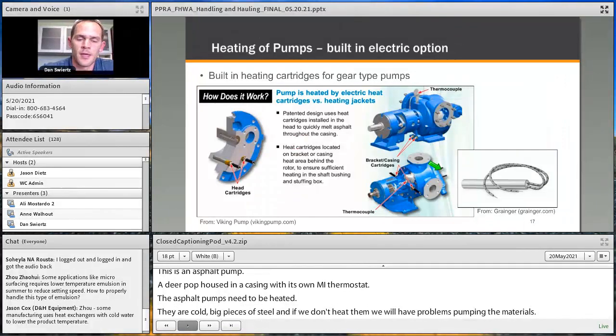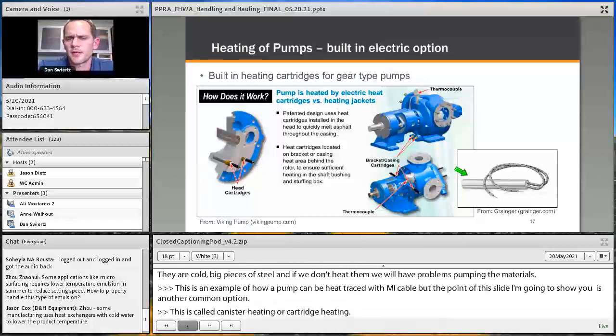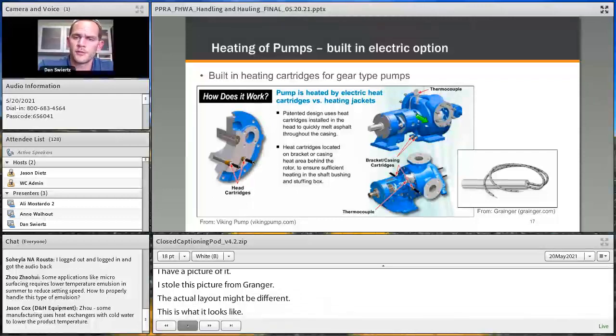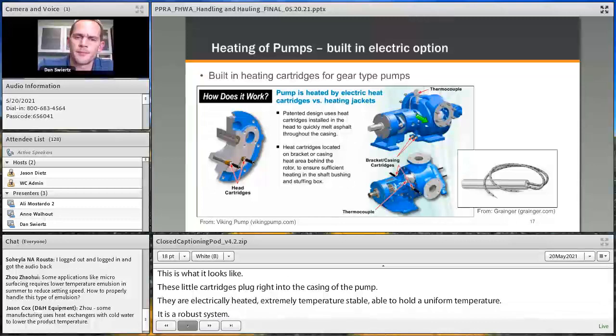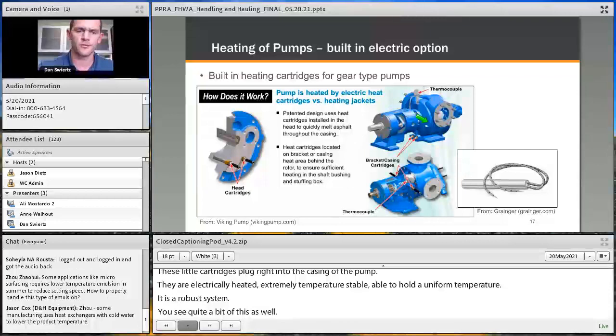But the point of this slide I'm going to show you is another common option. This is called canister heating or cartridge heating. I just stole this picture from Granger, so the actual layout might be different, but this is what it looks like. These little cartridges plug right into the casing of the pump. They're electrically heated, extremely temperature stable, able to hold a uniform temperature very well, so it's a robust system. You see quite a bit of this as well. This is a direct electric heat into the pump casing itself. So it's a reliable option, if it fits budget and need for you.